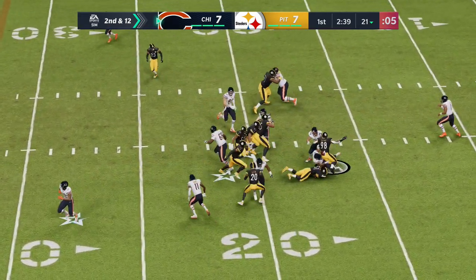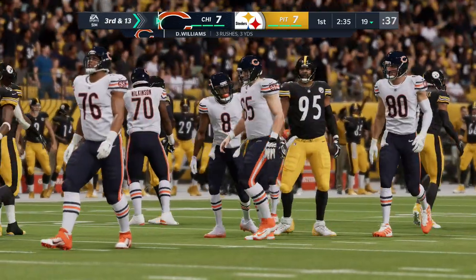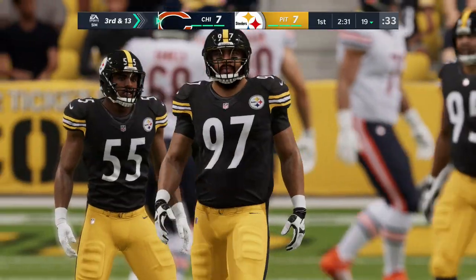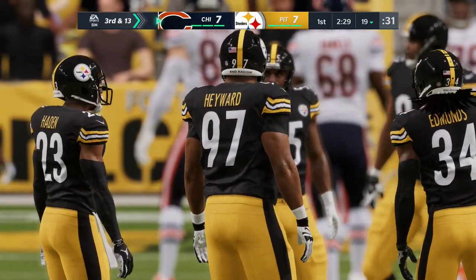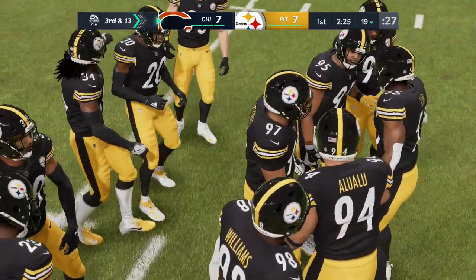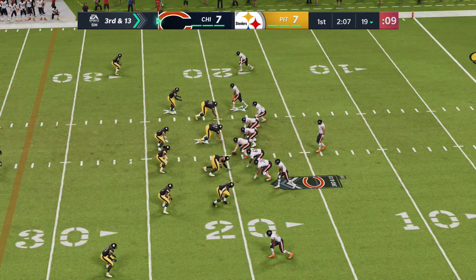Off the draw, here's Williams. And maybe shades of the steel curtain here as the Steeler defense drops him behind the line again. He lost 2 there, and it's 3rd down. When a draw works, it can be a thing of beauty. But when it doesn't, oh, it can be ugly. And in this case, loss of yardage ugly. So time to start going in the other direction as they come up now 3rd and long.